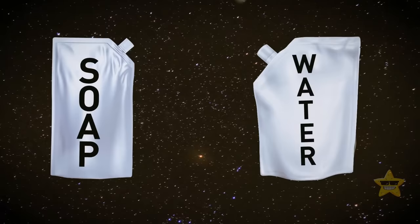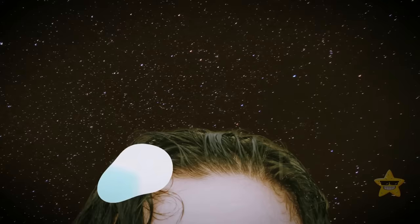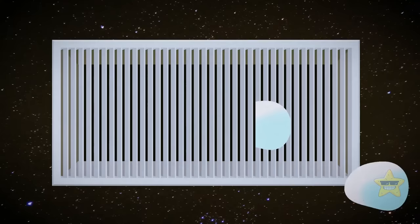They first squeeze some liquid soap and water from pre-made water pouches onto their skin. Next, they open the no-rinse shampoo and add a little water to wash their hair. Towels are then used to wipe off the excess water, which is really precious in space. To make sure they recycle it, an airflow system quickly evaporates excess water.